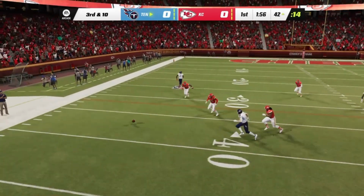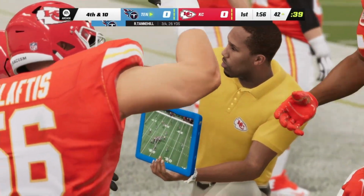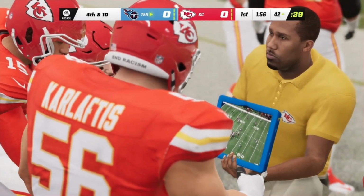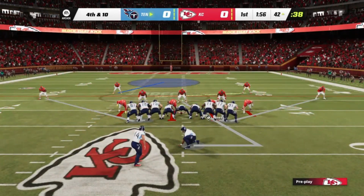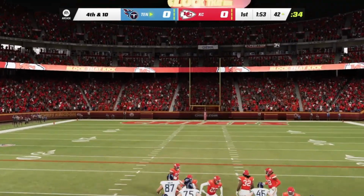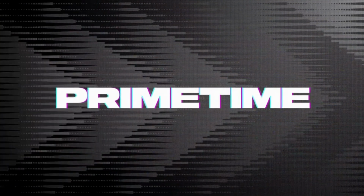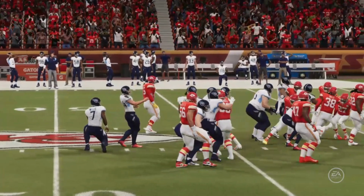Throwing on 3rd down, Tannehill. And that is incomplete. Coverage was awfully tight there on 3rd down. They actually closed off all the passing lanes, forcing the incompletion and bringing up 4th down. So now on comes the field goal unit. And wow, this is no ordinary try here. And he's going to miss this one. That is no good, well outside the left upright. And this will remain a scoreless game.